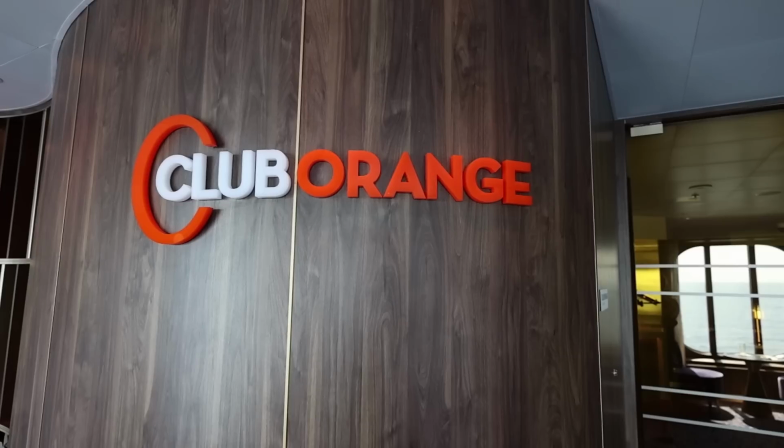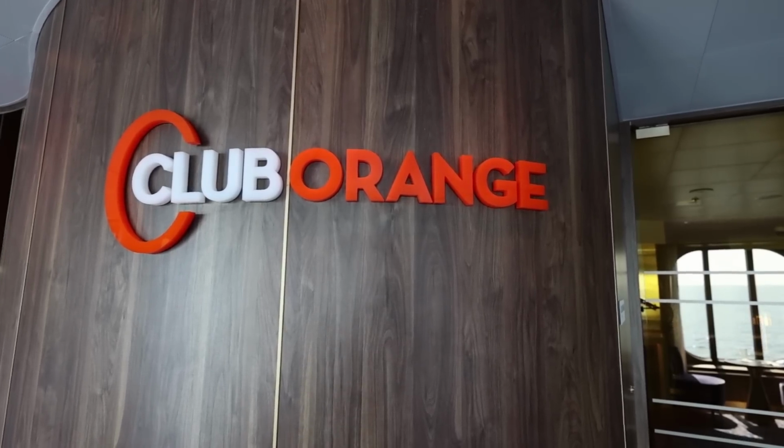Backwards on deck 2, of course the very back is the second floor of the main dining room, and then you've got Club Orange. Club Orange is for people that are staying in suites. It's a private dining room for them, so we don't get to go in there this time, but here it is.